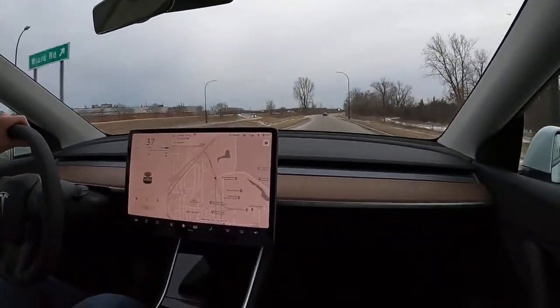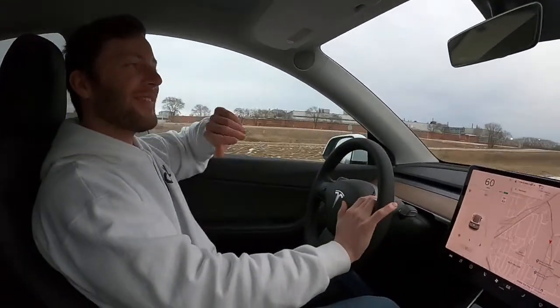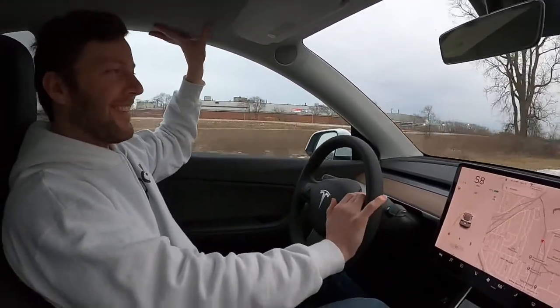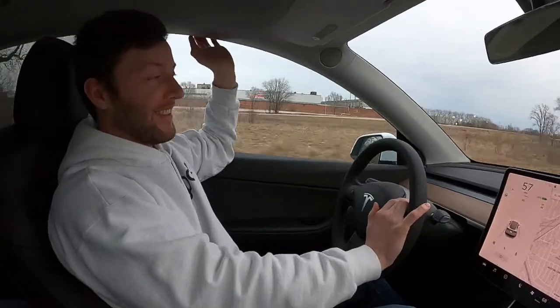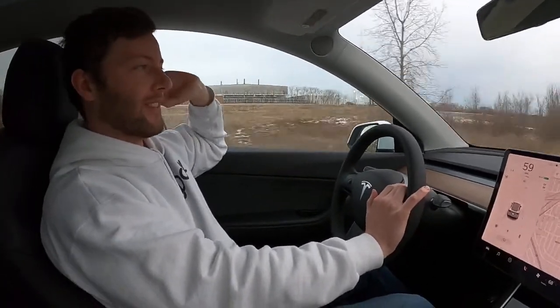There we go. That's amazing. I don't think I've ever felt grip like that before, and I've driven a GT63S. Yeah, you're right. No, it is. It is really good. I'll be curious to get this on some skid pad.